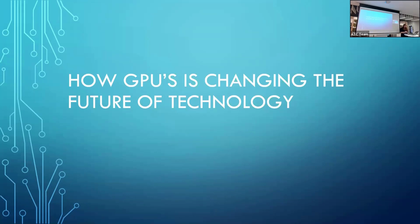Thanks to the power of graphics processing units, or as we like to call them, GPUs. GPUs have become one of the most important types of computer technology. But what exactly are GPUs, and how do they make these advancements possible? Simply put, a GPU is a specialized computer processor designed to handle the complex mathematical calculations required to render images, videos, and 3D graphics. And as technology continues to evolve, so do the capabilities of GPUs.